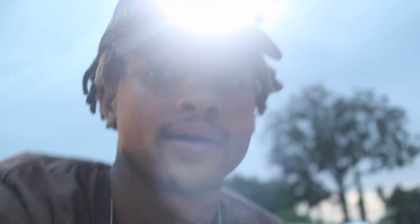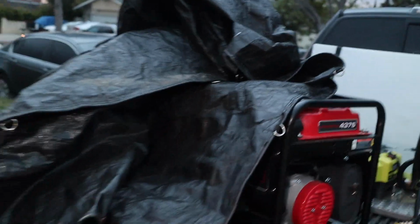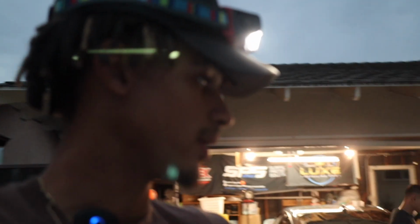So I'm gonna go ahead and let the steamer warm up. I guess I can show you guys. It's getting dark out here. Got a little head mount on, so it's gonna be hard to see, but yeah, steamer's warming up. And then I got the generator covered a little bit by my tarp since it was raining. Got the exhaust sticking out. But yeah, I'm gonna wait about 10 minutes. I'm gonna go ahead and start on the dash and stuff. And then when that's done, I can use that to finish the rest.